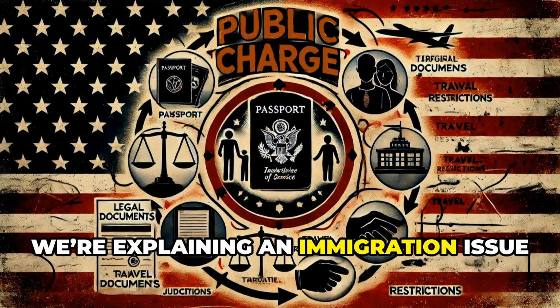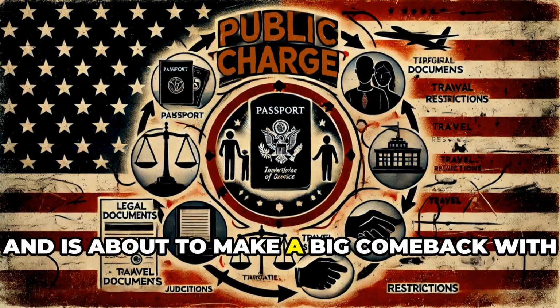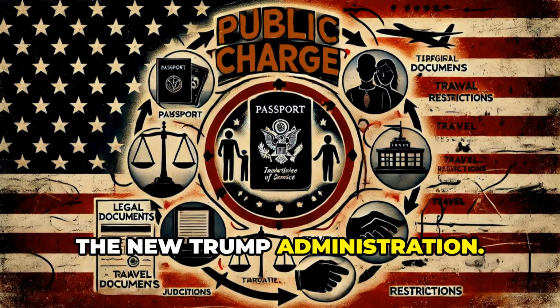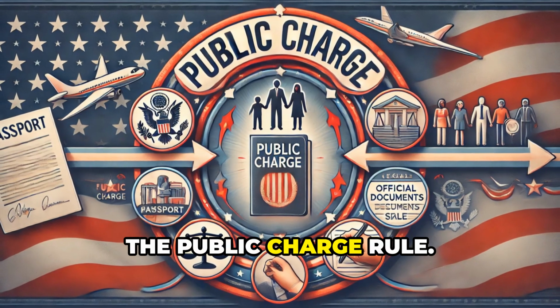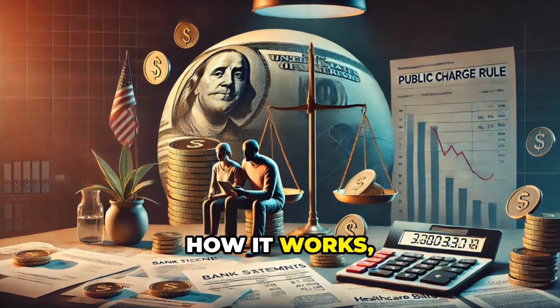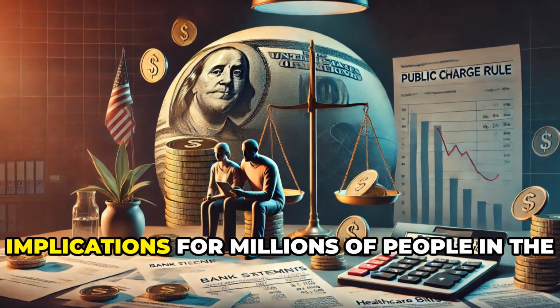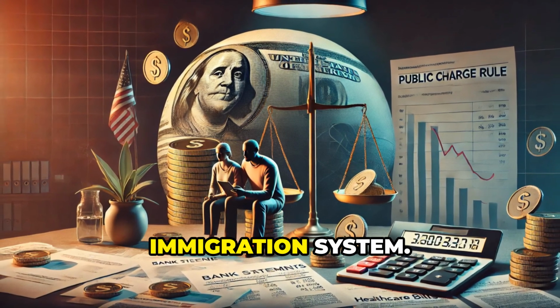Today, we're explaining an immigration issue that made big waves in the news a few years ago and is about to make a big comeback with the new Trump administration. The public charge rule. If you're wondering what it is, how it works, and why we're talking about it now, stick around, because this issue could have huge implications for millions of people in the immigration system.